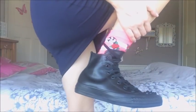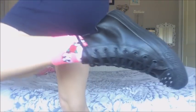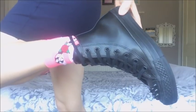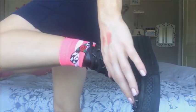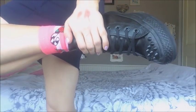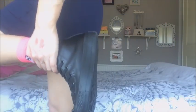But these are my Converse boots. Oh my gosh, there's a lady outside. She's thinking, what is going on up there with that girl? Oh my gosh, this is the most awkward position ever. Can you see my boots? I don't know. But anyway, these are Converse. They're not leather, they're a faux leather, but the best thing about them, can you see the little studs on the top? I really hope I'm not flashing my nun right now, but look at these cute little studs. They are super comfy.